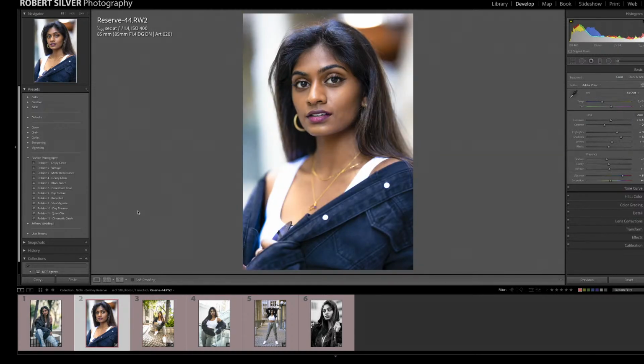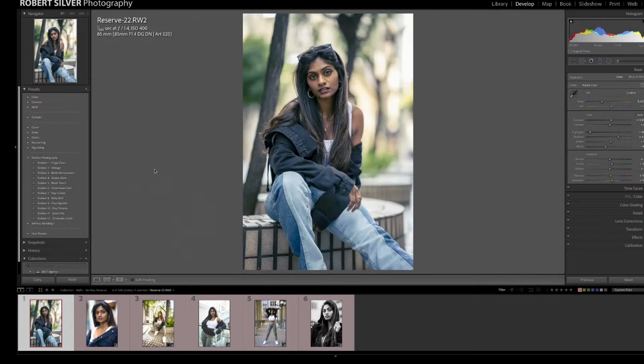This is the Pop Culture preset. Love it. Full of color, full of life, full of vibrance. And the first one is the Vintage preset, as you can see.